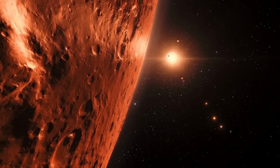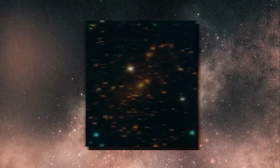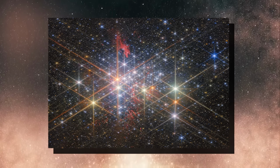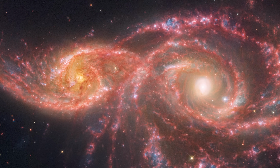Red dwarfs are not just any stars. They are the most common stars in our galaxy. If life can survive around these stars, it means there could be countless other planets capable of hosting life, where we thought none could exist.